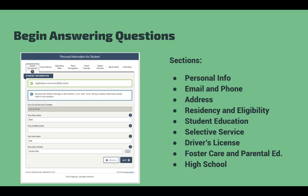Then it's going to bring you to the first section of the FAFSA, which is personal information for student, and you're going to begin answering questions. So you're going to go through sections of personal info for the student, email and phone, address, residency and eligibility, student education, selective service, driver's license, foster care and parental education, and high school.